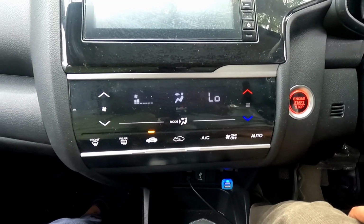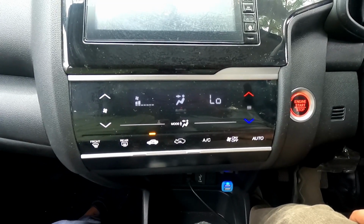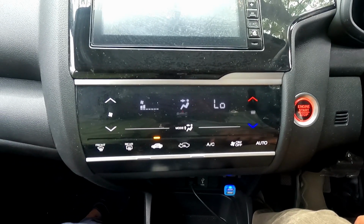Overall, Honda Jazz is a very practical car, but with three ergonomical disasters. Disaster number one is this touchscreen air conditioning control. This is not a feature. I don't know who thought of this as if it is a premium feature. That's really weird. We want physical knobs because you cannot change the air conditioning without taking your eyes off the road. That's a bad design.